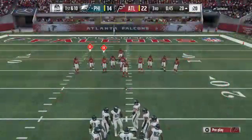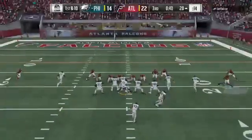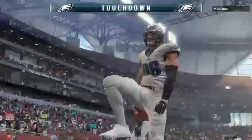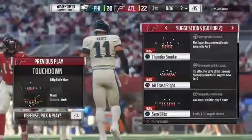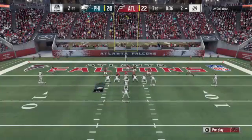And the next snap coming inside the red zone here. From the red zone now, Wentz. That is caught inside the 5. And he'll take it into the end zone for an Eagles touchdown. Zach Ertz, a beast in the red zone with his 2nd touchdown of the game. And the Eagles move back within a couple of the lead.